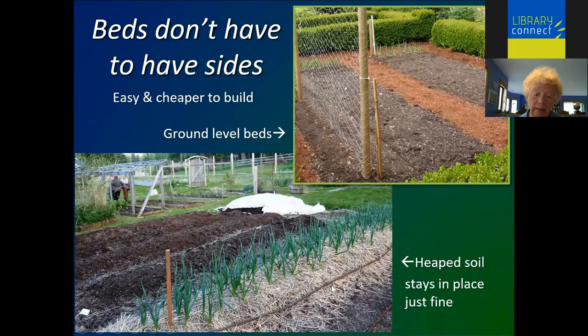So if you're renting, or you're not sure you're going to be where you are for too long, or you're in a community garden, and you don't want to have a large investment, but you want to raise the beds, then heaping the soil up works really very well. As long as you're not going to walk on this soil, it won't spread out sideways and sort of migrate away. So permanent beds are a great idea, but again, they don't even have to be raised. So it just depends on your circumstances.